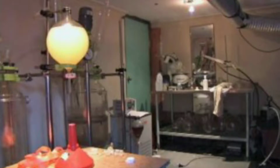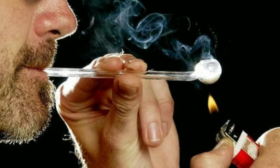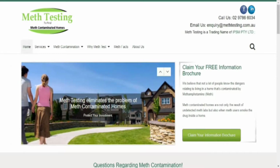Hi, I'm the meth testing guy from Western Sydney. I'm not here to scare you, but to educate you about the contamination to properties caused by the drug ice. It's only now being recognised as a danger for homeowners, tenants and landlords who have absolutely no connection to the drug ice whatsoever.